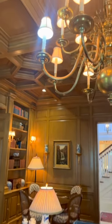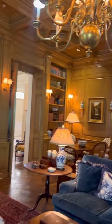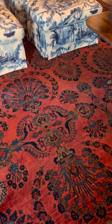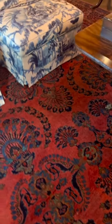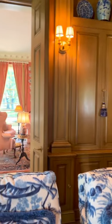Well, we collect Saruks and Mahal rugs, and all our Saruks and Mahals worked. I mean, we only bought one rug. It's a palace size for the dining room, and we bought that from the Clements, that more salmon rug, and it worked with ours.